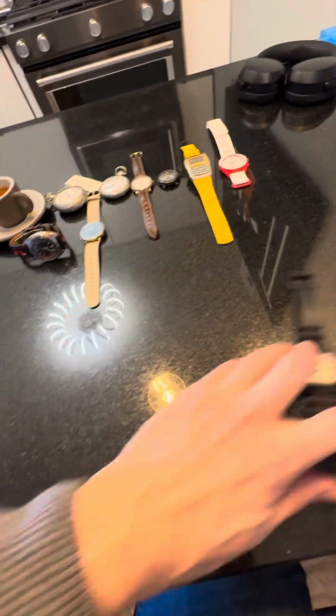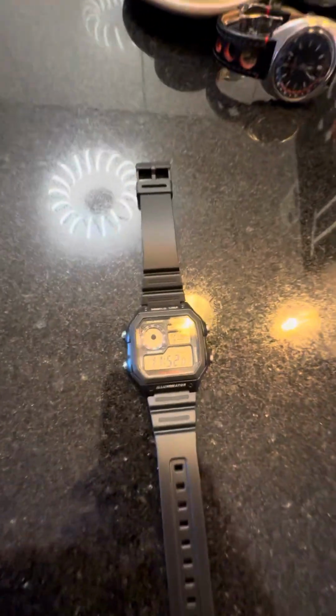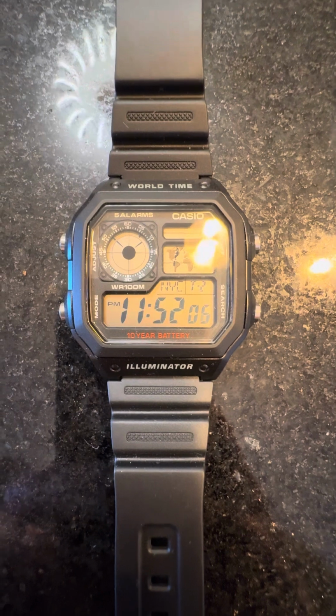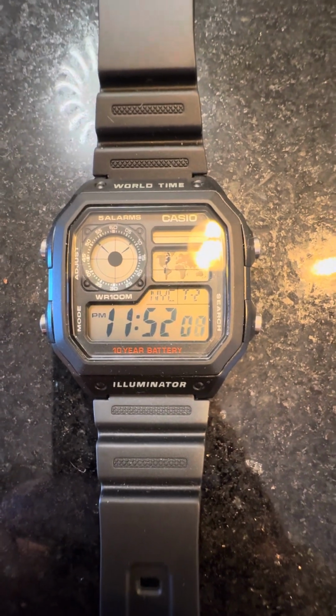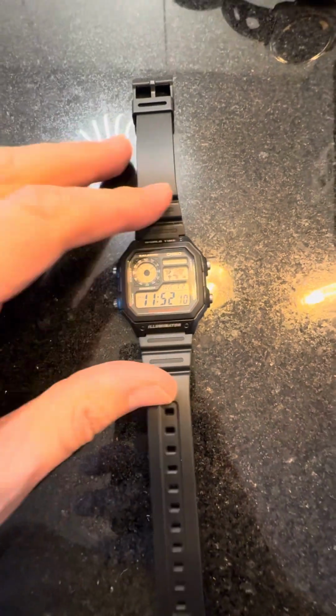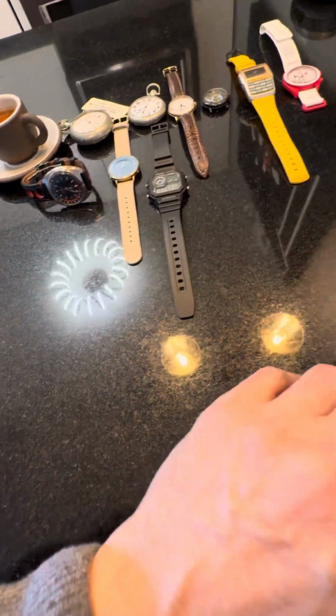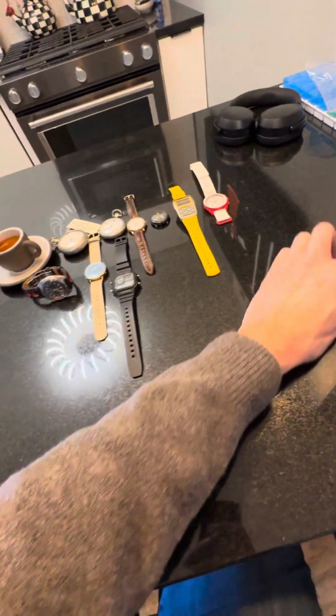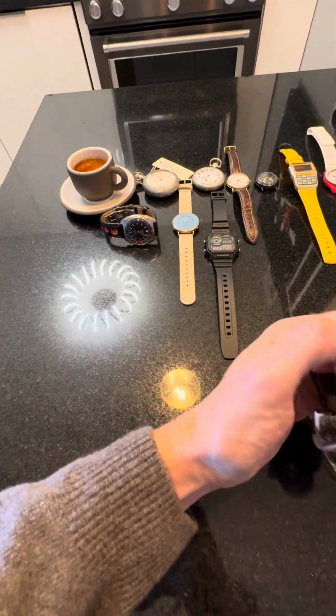Moving on. Sticking with the island of Japanaru, obviously we have the world timer here from Casio. Thank you, Gary, again on this one here. Another fun watch. And then getting off into the mechanical stuff here. So this is kind of like a couple of watches that started the collection here.